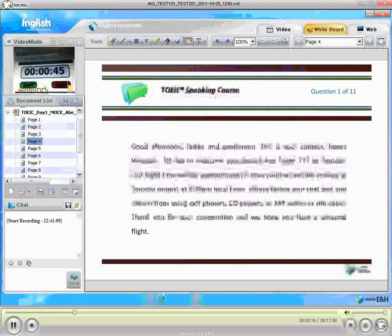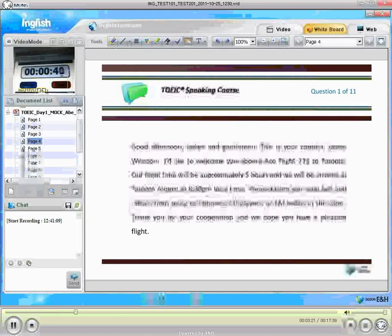Begin reading aloud now. Good afternoon, ladies and gentlemen. This is your Captain James Winston. I'd like to welcome you aboard Ace Flight 713 to Toronto. Our flight time will be approximately 5 hours, and we will be arriving at Toronto Airport at 8:30 p.m. local time. Please fasten your seatbelt and refrain from using cell phones, CD players, or FM radios in the cabin. Thank you for your cooperation, and we hope you have a pleasant flight.